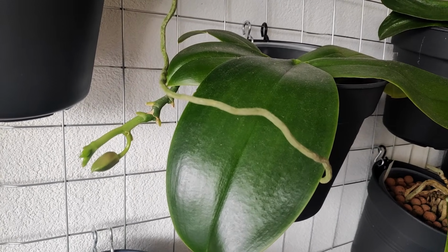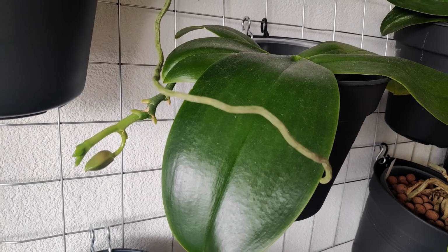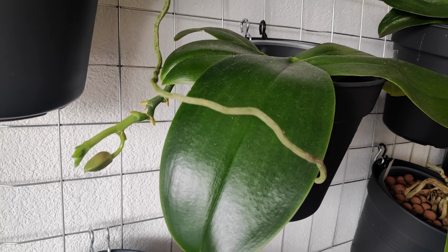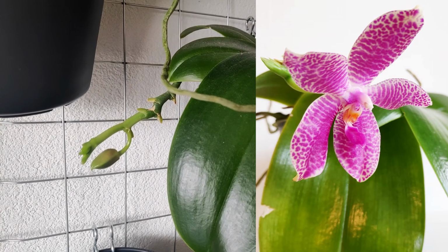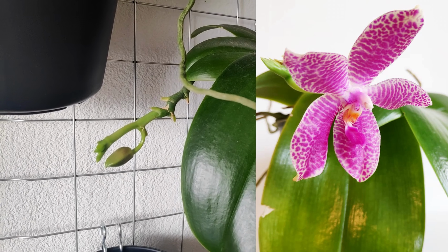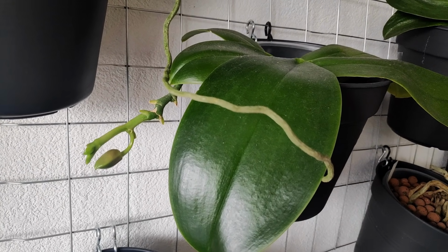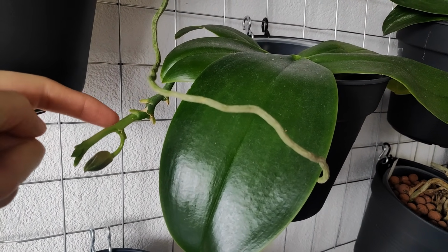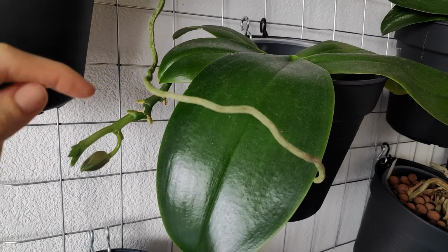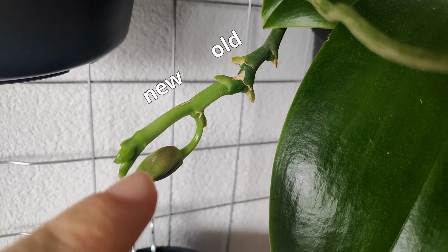This is one I'm also pretty excited about. This is the Mok Choi Yew, which is a cross between Gigantia and Violaceae. And I really like the flowers of this one. They're really hot pink. And it hadn't been doing anything for a while after I got it, but now it seems to have sprung into life because you can see it has continued the flower stalk. You can tell the green is lighter than that of the rest of the flower stalk. And here we have a bud forming.